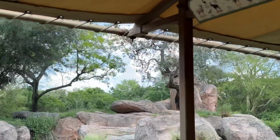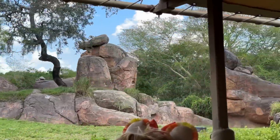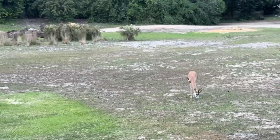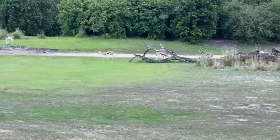Now, a couple tips when it comes to Kilimanjaro Safaris. That was not my favorite safari I've ever been on by a long shot. Again, I went in the middle of the day. You couldn't see a lot of the animals. You didn't see the cheetahs. You didn't see the lions. You didn't see a lot of the savanna animals. There's only one zebra kind of tucked away. So if you can go in the morning or the evening, you're going to get a better safari.